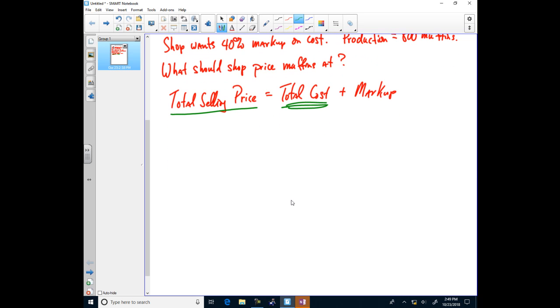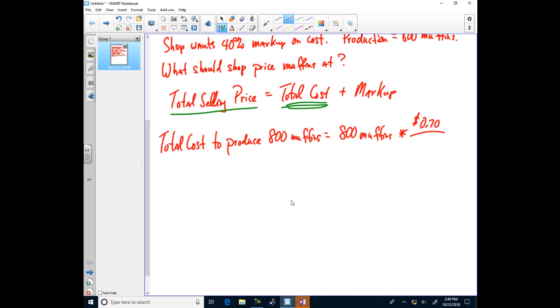So let me scroll this down here and we'll do total cost to produce 800 muffins is 800 muffins times 7/100 of a dollar, or 70 cents per muffin. And notice muffins cancel out, leaving us with dollars. And that's what? $560?